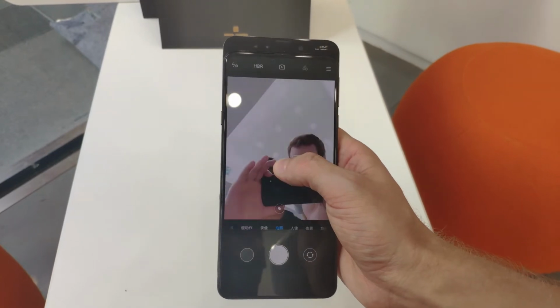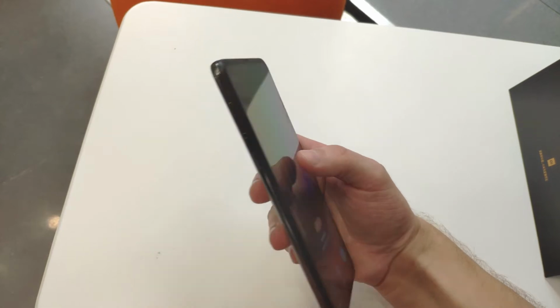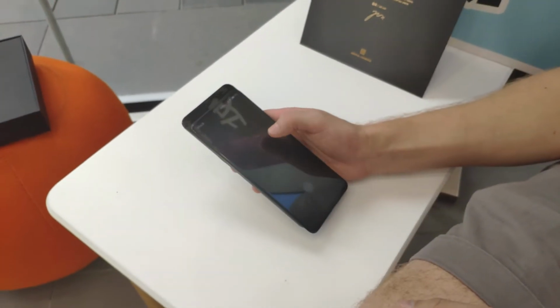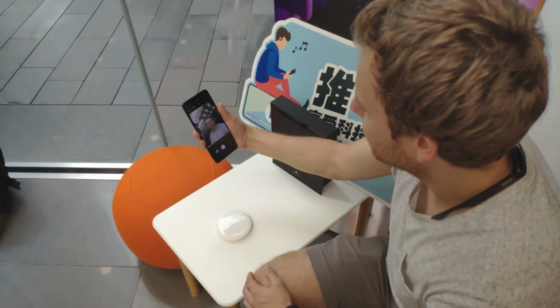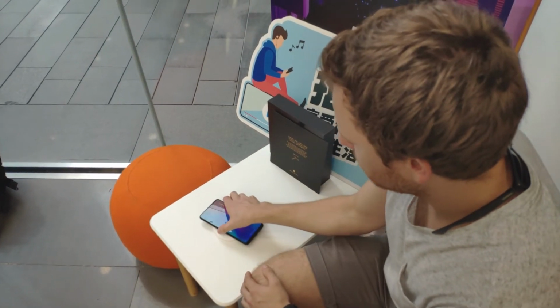Really cool to use. See it again. Beautiful. Now, the front-facing camera is a 24 megapixel pop-up with a 2 megapixel depth sensor. So really good for selfies. On the back you have a dual 12 megapixel camera, and this phone also has 10-watt wireless charging. All in all, the Mi Mix 3 is truly an incredible phone.